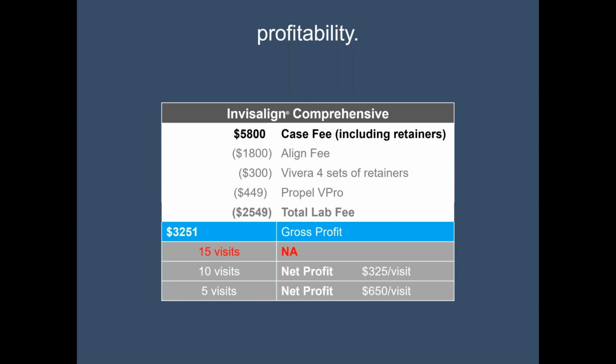Now, if we put the PROPEL or VPRO into the case, and you're looking at a case here, and we gave you a very high fee. This is not a discounted fee for PROPEL. The more you buy PROPEL, the lower the fee goes down. You can get this fee down to under $300 if you buy many PROPELs at once, or VPROs at once, I should say.